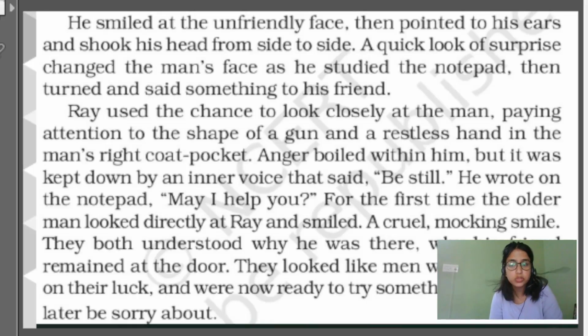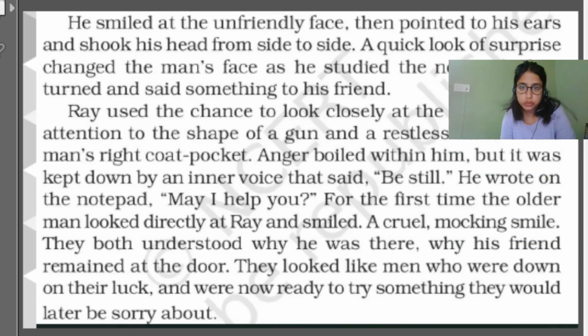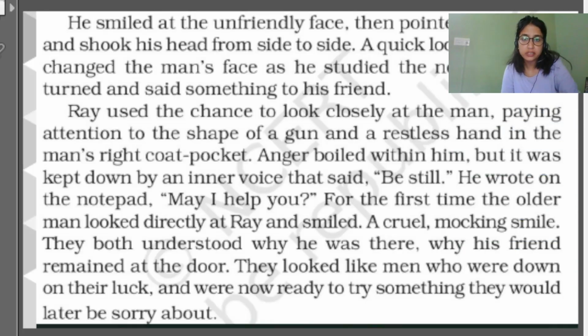They both understood why he was there. So now Ray and the older man both had this understanding of what the situation was, and Ray understood why they were there, that they must be suffering from some misfortune, and they are now there to try their luck, to try something new. But Ray thinks that they will be sorry about their actions later on in the future.